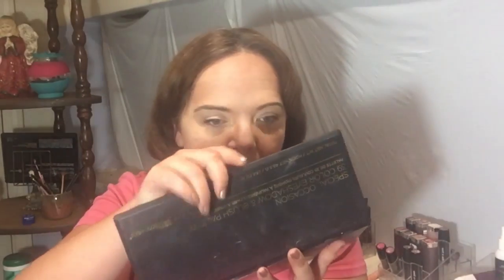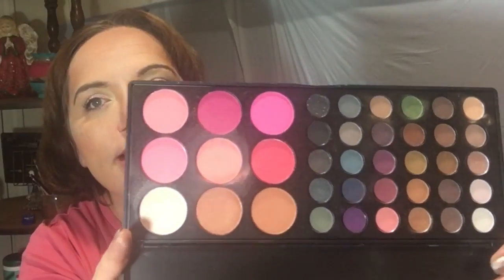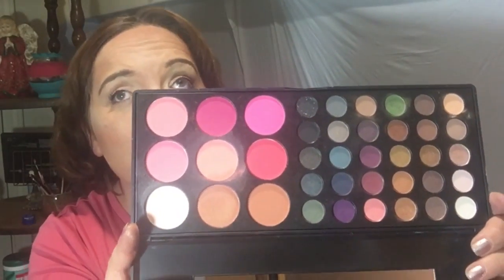The e.l.f. is the small palette. Here's the medium palette. And then now I'm going to share the large palette. And that is the BH Cosmetics Special Occasions 39 Color Eyeshadow and Blush Palette. Now, let me see if I can do this without blinding you here. But this right here, that's what it looks like. It has pretty good pigmentation, and for the price and everything, it is worth it.